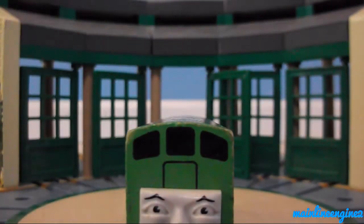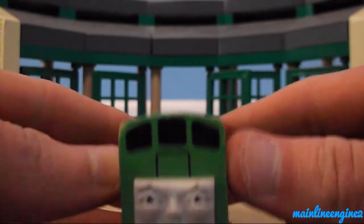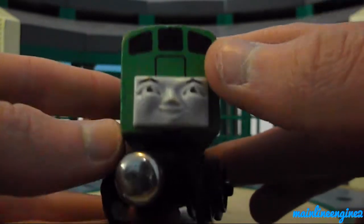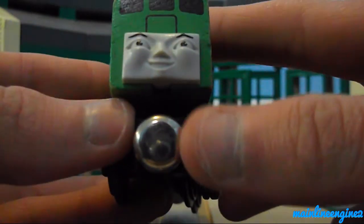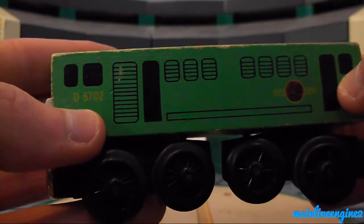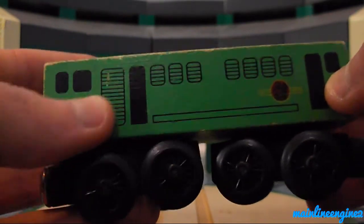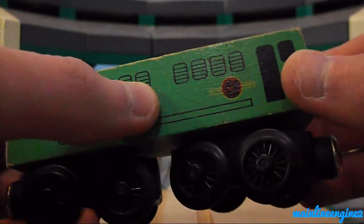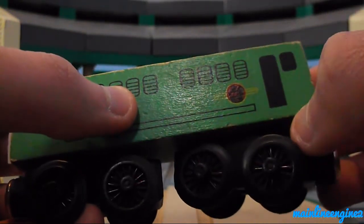So let's get into the model itself. Now first off, we have this wonderful face right here, and we have three windows right here. And on the front, we have a flat magnet. Now moving to the side, we have two windows here, and his number, D5702. We have an air vent, a door, three air vents, four air vents, a door, and a window.